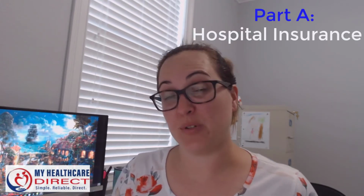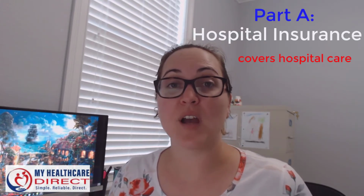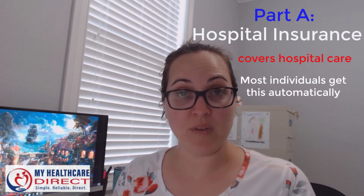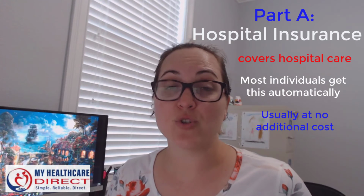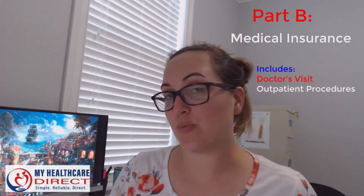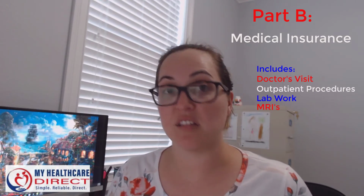So what is Part A? Part A is your hospital insurance, and this helps cover your hospital care. Most individuals get this automatically when they age into Medicare, and it's usually at no additional cost to you. Part B is your medical insurance, and that includes things such as doctor's visits, outpatient procedures, lab work, MRIs, things like that.